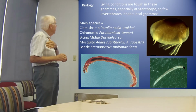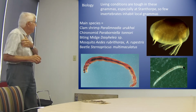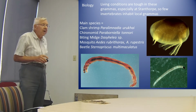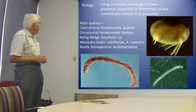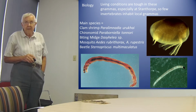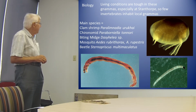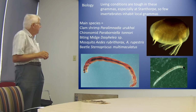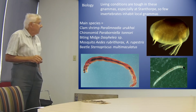All right, now let's have a look at the main species that are present. There is the clam shrimp Paralimnadia urukhai, a lovely little beast. It's the iconic species for the ones at the granite belt. It only lives on the granite belt. I've looked for it elsewhere into New South Wales and haven't found it, except right on the border. I'm going to talk a fair bit about it.